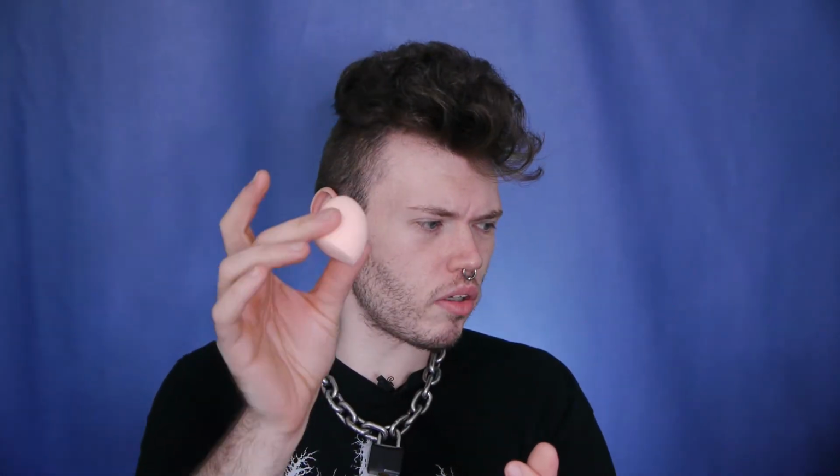It's a nice tiny little squishy Real Techniques shaped sponge. It's like about the size of the Real Techniques sponge unwet, but this is wet. It feels nice. Feels like a sponge, you know?